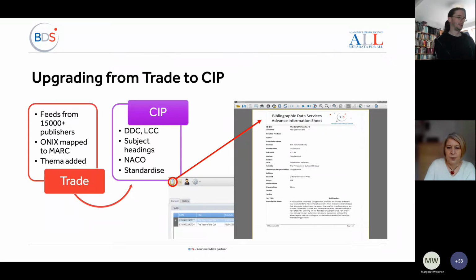So this is just what it looks like for our cataloguers. When we're upgrading from a trade record to the CIP records, you can see the cataloguers here have got a list of titles to work from. On the screen, they get a little clipboard icon. If they click on that, that brings up this advanced information sheet. That's come from the publishers telling us information in advance of publication about the title. It's very accurate, and we use that to create the CIP records that we do for the British Library and for other users as well.